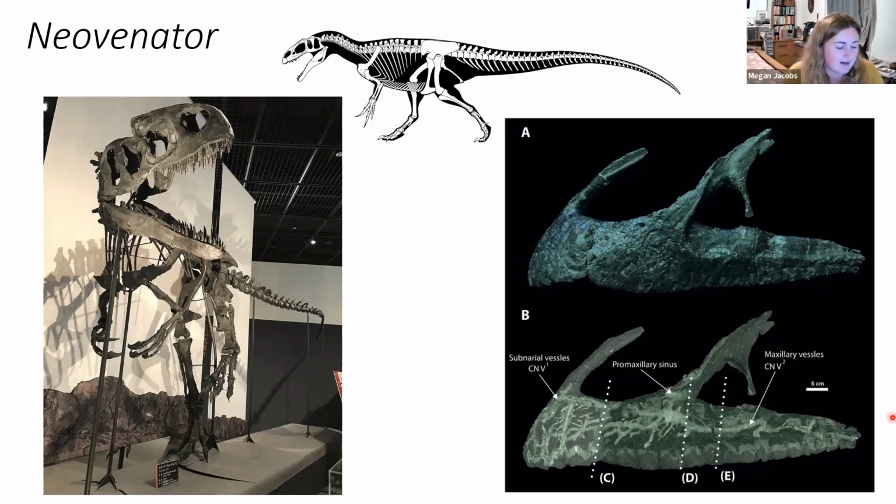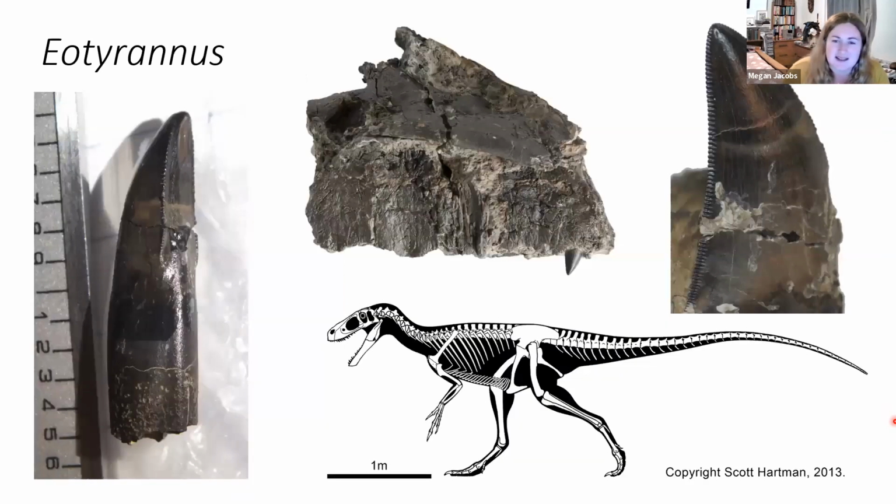He's on display in the Dinosaur Art Museum. So if you're ever on the island, pop in there and you get to see the skeleton mounted, and it's on display. So this is our little tyrannosaur that we have on the island.